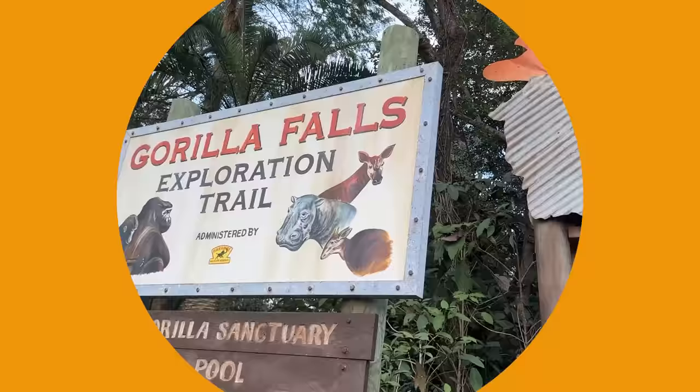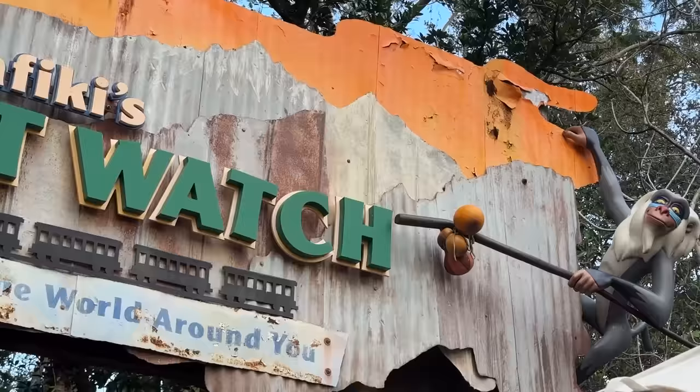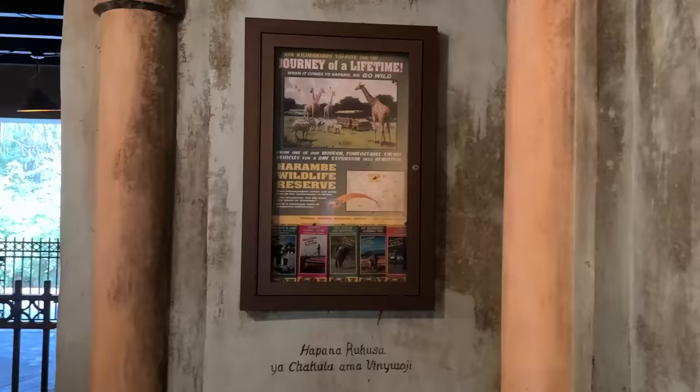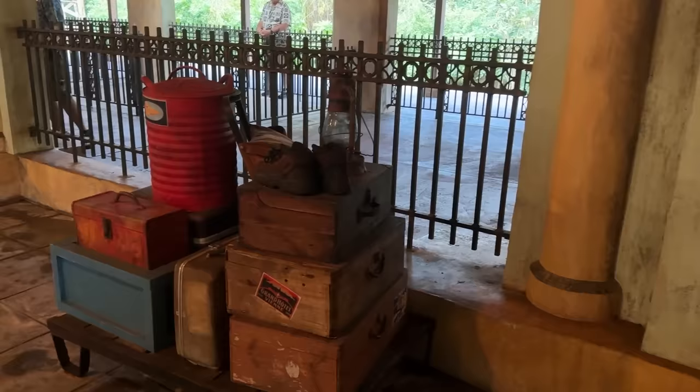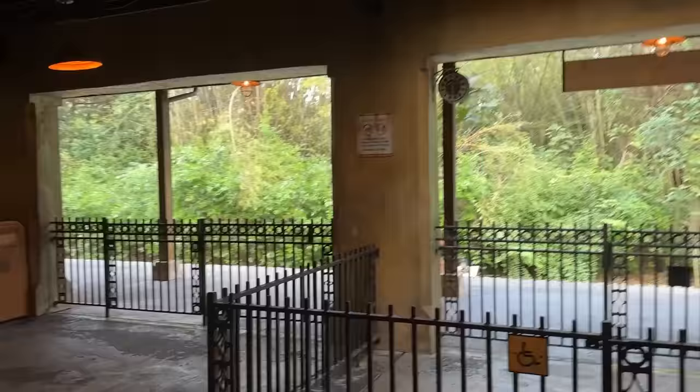Headed up to another part of the park that you could almost describe as a secret, because a lot of people don't realize that there is a land off of Africa that you can only access by train. This is Rafiki's Planet Watch. There are kid-friendly, interactive experiences abounding up in Rafiki's Planet Watch, and we are going to take the Wildlife Express, which is the train that'll get you up there, and it's the only way to get you up there.